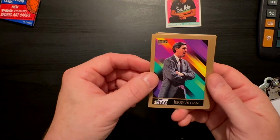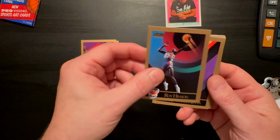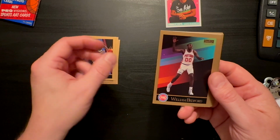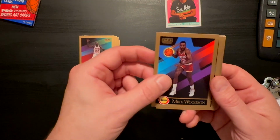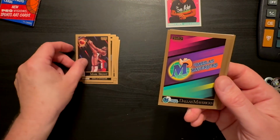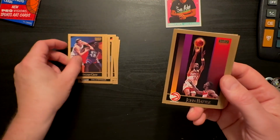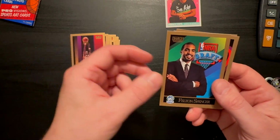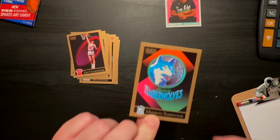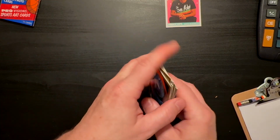Coaches, do we need? How many coaching cards do we need? Okay. There we go. Winston Garland, Roy Hinson, Byron Irvin, Otis Smith, William Bedford, Mike Woodson, Bill Hanzlik, Mark Bryant, and the Dallas Mavericks checklist card. Wow, look at that. Stuart Gray, John Battle, Felton Spencer, Kiki Vandeweghe, and another checklist. 2 checklists, and what did I see? At least 2 coach cards. Come on, Skybox, you're killing us here.